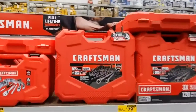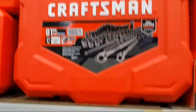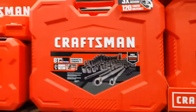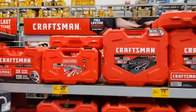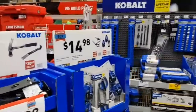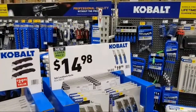You got 81 pieces of gunmetal chrome Craftsman. We have multiple drives, a whole bunch of sockets, full lifetime warranty. You're talking about under a dollar per piece for these Craftsman gunmetal kits, $79.98. That's pretty doggone impressive if you ask me. A lot to look at there. We have a whole lot of Kobalt hand tools, accessories. I like the knives. Remember, type at VCG Construction so I can see your comments.